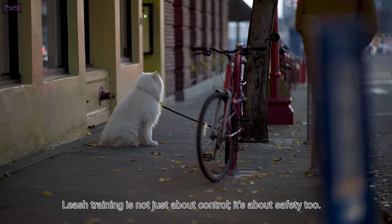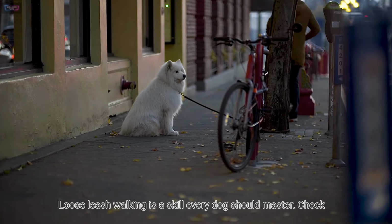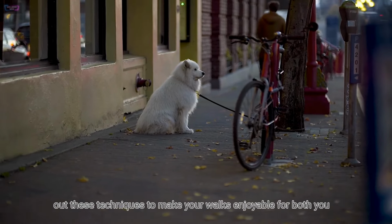Leash training is not just about control, it's about safety too. Loose leash walking is a skill every dog should master. Check out these techniques to make your walks enjoyable for both you and your pup.